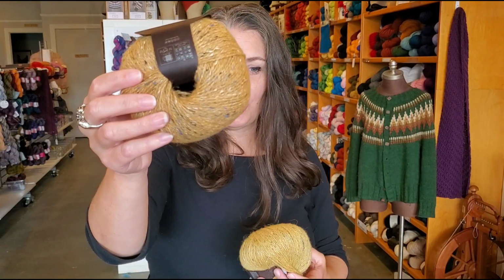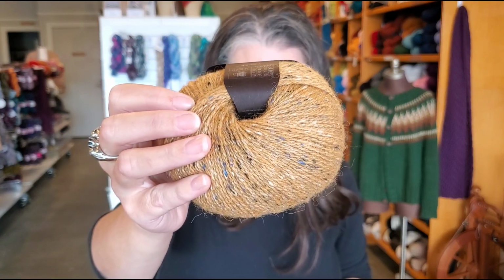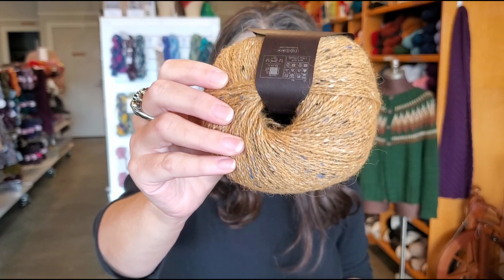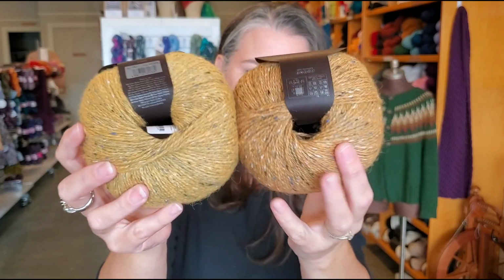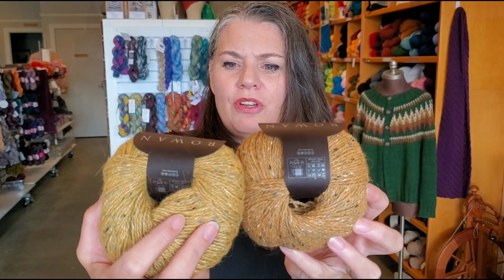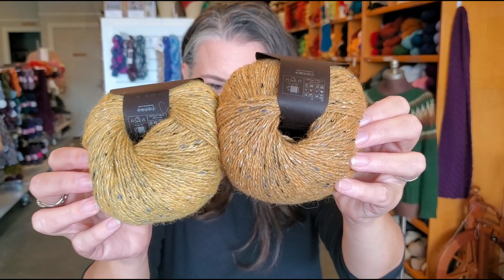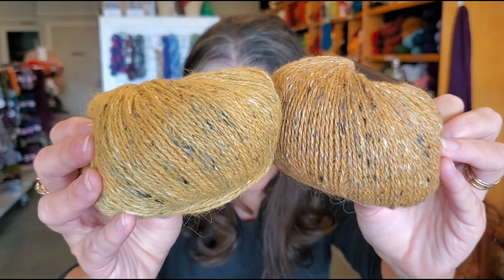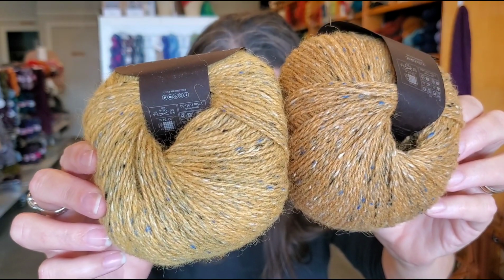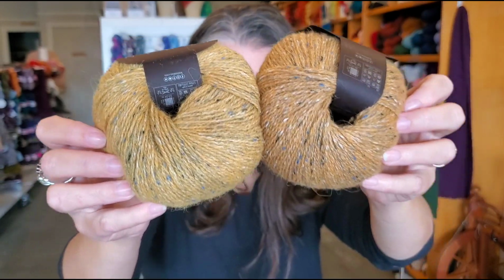All right, next is Cumin. This is one of the more classic yellow colors. Now it's a little bit more toward the orange or burnt end of the spectrum. Next to that, I am showing you Mineral, which is a little bit more of a yellow tone. So you can see this one is a little bit more rust or more amber colored, whereas the Mineral is a little bit more yellow. Both have great flecking in them. Both have the undertones and flecking of blue and light alabaster and a little bit of black. There's a little bit of variation in each of the skeins for that little flecking.